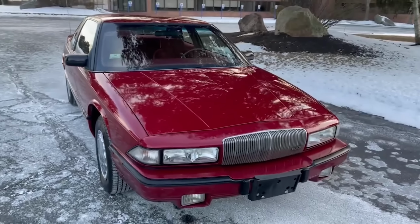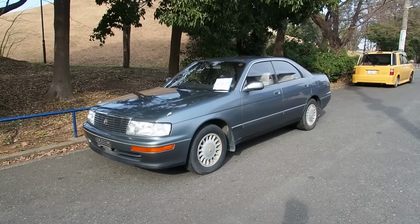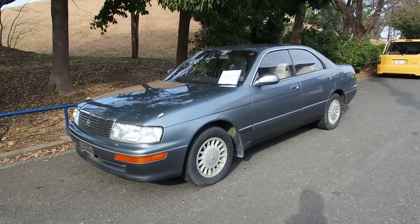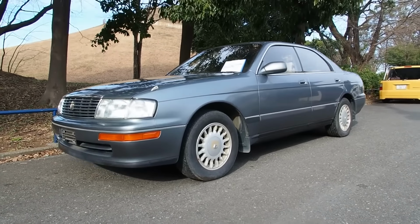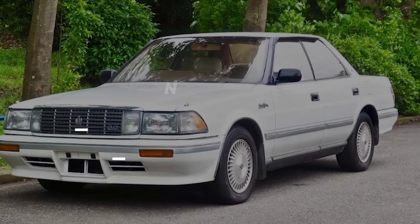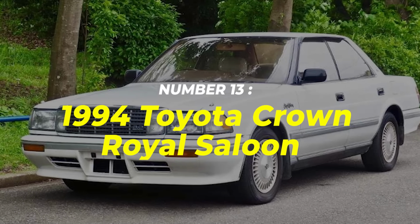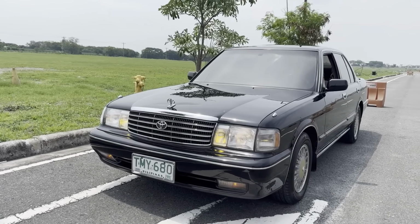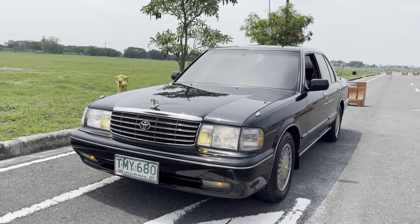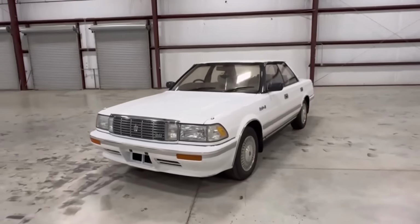And if that's just how we're starting this list, you'll want to see what's lurking further up. A luxury coupe so forgettable in design, you probably walked past one last week without noticing. But under the hood, it shared its heart with a Corvette. Number 13. 1994 Toyota Crown Royal Saloon. A chauffeured cruiser with lace seat covers, packing the engine of a legend? This Toyota might have been a car your uncle imported, which was accidentally fast.